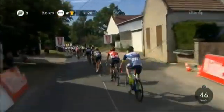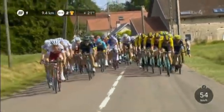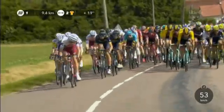10 kilometres to go for the back end of the peloton, and it's Frédéric Bacat from Wanty Group Gobert who is the last rider in the peloton through the 10-kilometre arch.